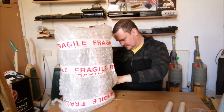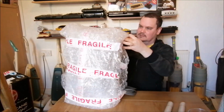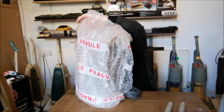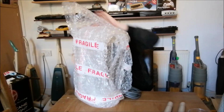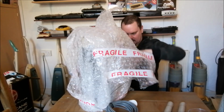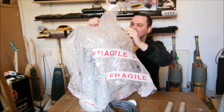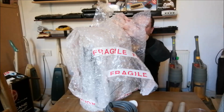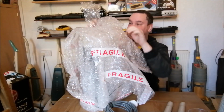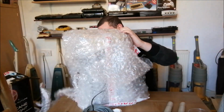Just cut through all this. I'm glad the seller listened to me when I said please pack it well. Oh, goodness. Right, we're getting there. I can see the side of the machine. Still can't see the top. It's the top that matters. Oh, we're getting there. I think we might be in luck. I'm desperate to get this packaging off now.